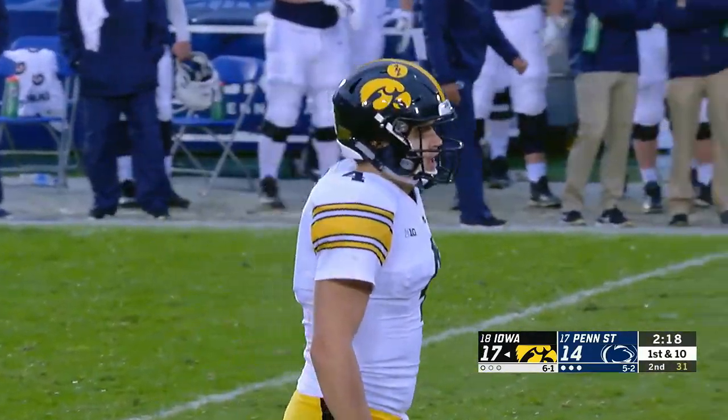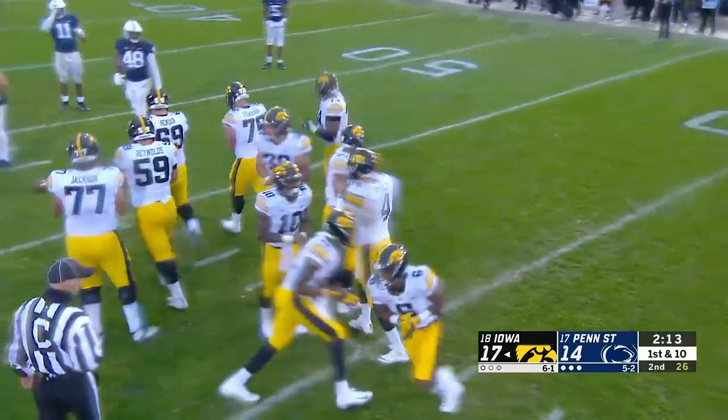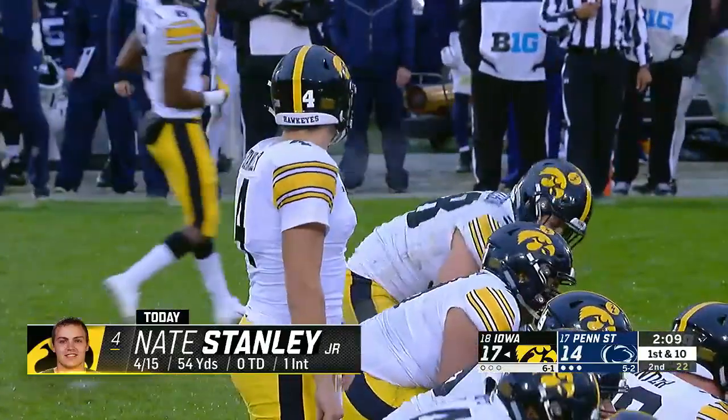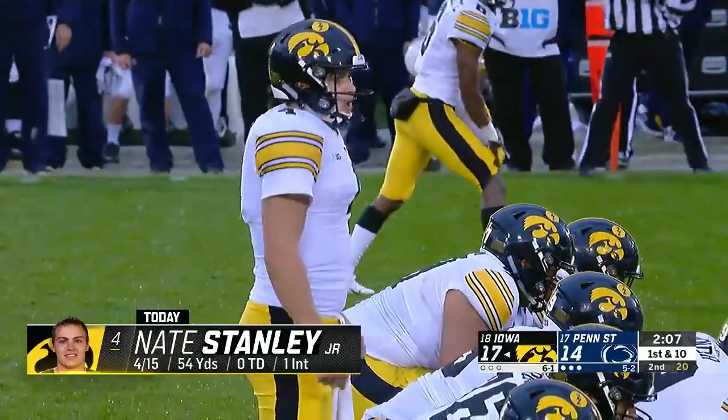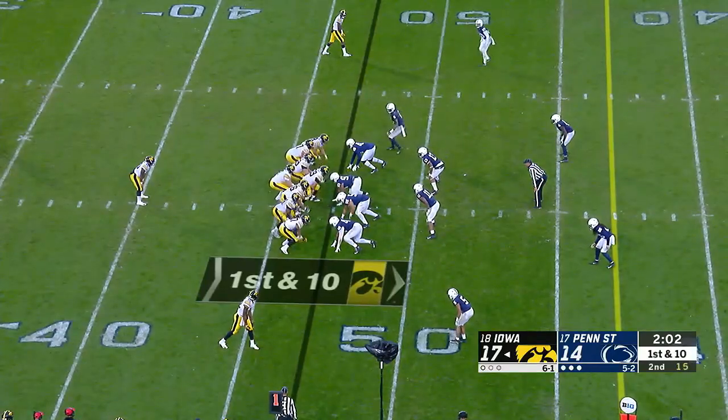Well, Nate Stanley's last drive out threw a real ugly interception. A chance for him to get back on track here before halftime. Great throw and catch there with Easley. Stanley just 4 of 15 passing for the game and yet leading 17-14.